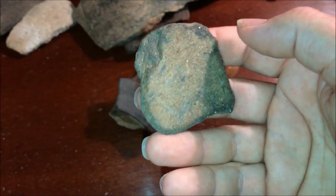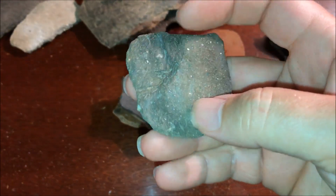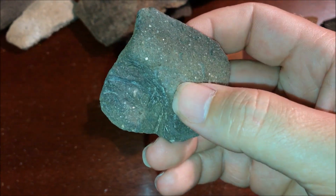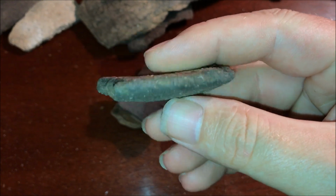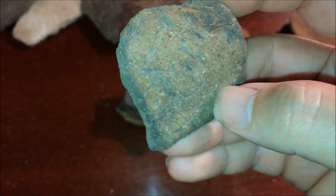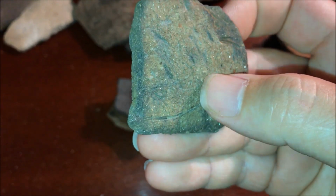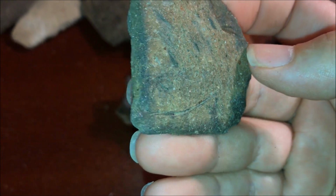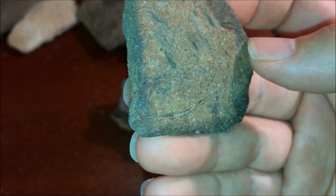Cool. Last piece right here. Nothing much to this. Just ancient. Still kind of see some kind of plant material inside of it. Kind of. Where things used to be.